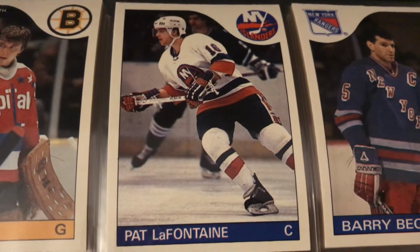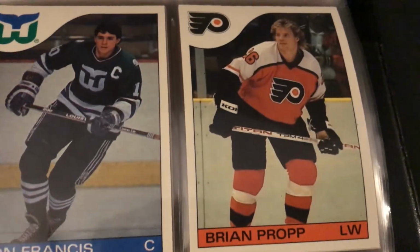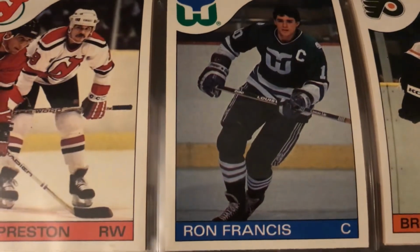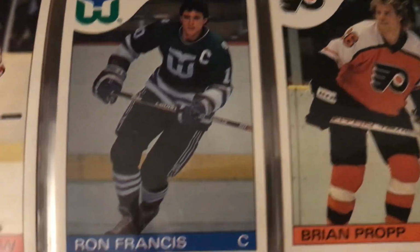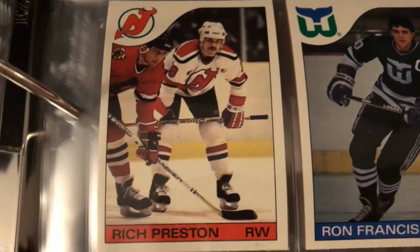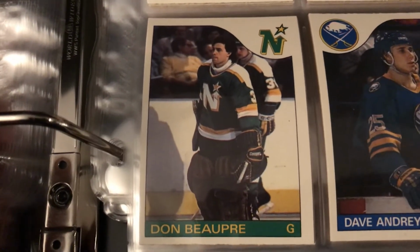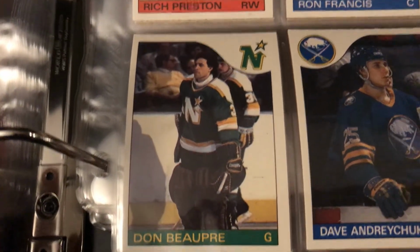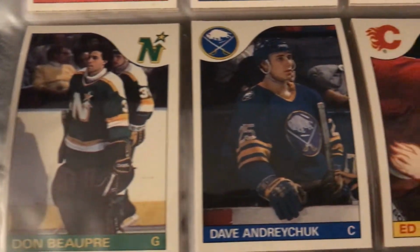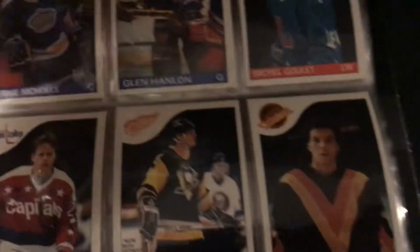Pat LaFontaine, the great player. Ron Francis, very young Ron Francis. Got him in a trade with the Whalers. Changed our whole team history. We got him in a trade and ended up going to the Cup two years in a row. Let's see here. Don Beaupre, great goaltender there. David Anderchuk. Ed Beers.